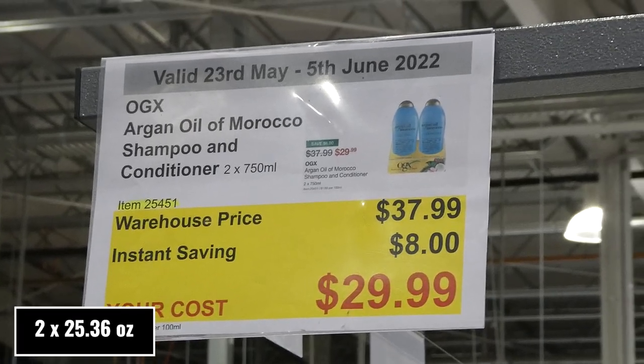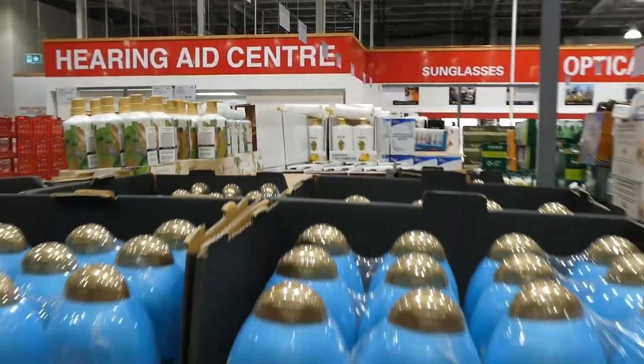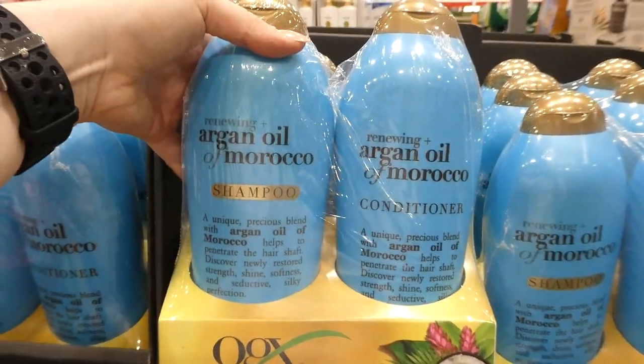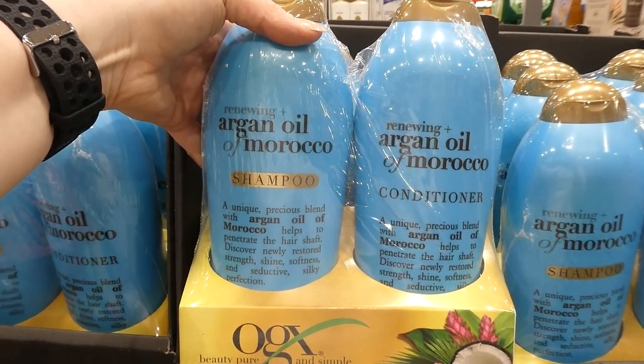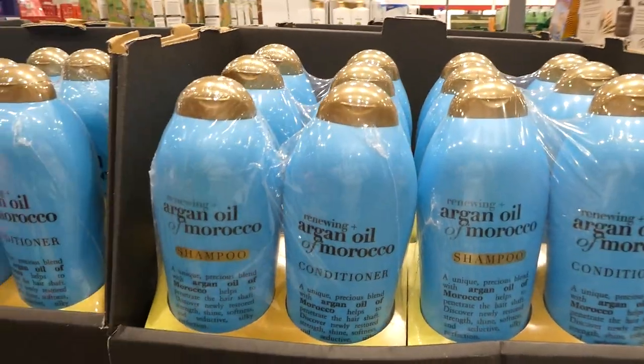OGX Argan Oil of Morocco Shampoo and Conditioner. You get 2 of the 750 ml bottles for $8 off, down to $30. So you can see them here, and it says these ones are good for restored strength, shine, softness, and seductive silky perfection. So it's probably a moisturizing shampoo.